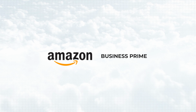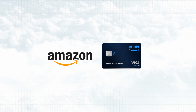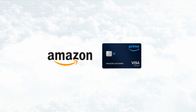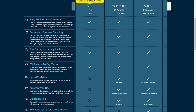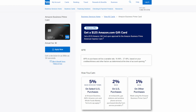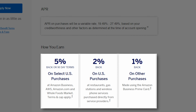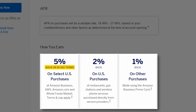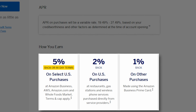First is Amazon Prime Business. I think regardless of what business you're running, there is very high odds you're gonna be purchasing off of Amazon Business, okay? So you probably should set up a Prime account, a business Prime account, and then we could look at that card. That is an American Express card, so that is the Amex Amazon Prime Business. And that is 5% cash back or 90-day terms on purchases off Amazon.com.